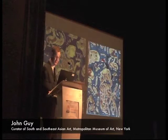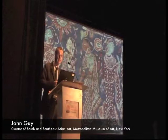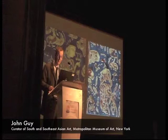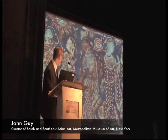courtesan-type figures. We have no real notion of what they're intended to represent. I've suggested elsewhere that these may be depictions of the celestial ladies of Indra's heaven, the abode of the gods. That's one which would fit in a Jain context, is one suggestion. A very beautiful group of figures, again very explicit and differentiated treatment of costume. Each one is very stylish.